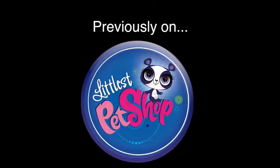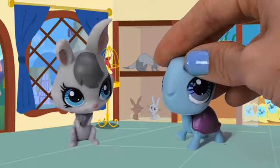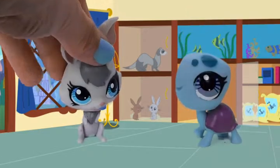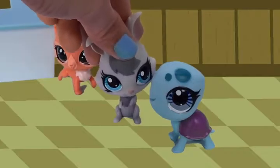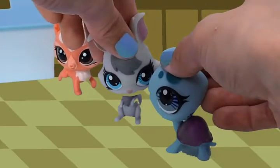Previously on Littlest Pet Shop. If you have to know, I do want to take Madison to the dance. But it doesn't matter. She already said yes to Brody. Elliot, this plan is going to have multiple parts. Okay, Elliot. This is step one. You have to talk to her. Start being friendly. What do I say?